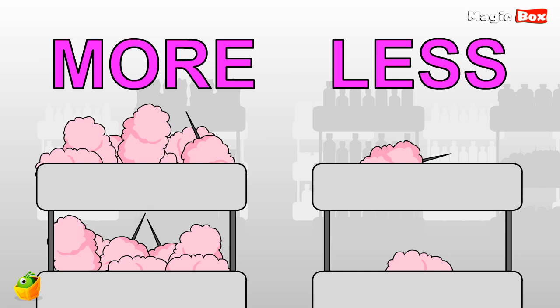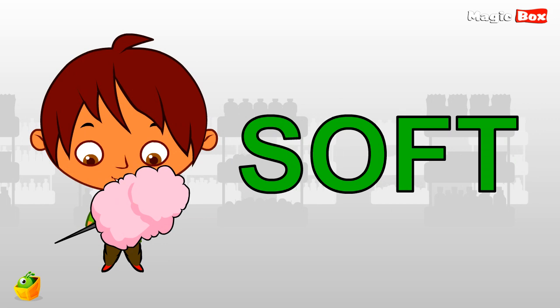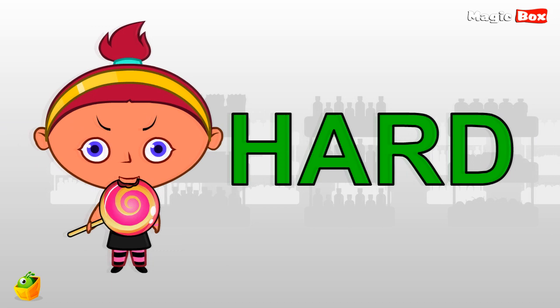Hard. The opposite word is soft. Look, Miko can't eat her candy. It is very hard. But Nico is eating his candy because it is very soft. So hard and soft are different words. They are opposite words.